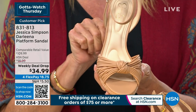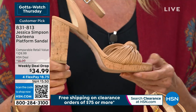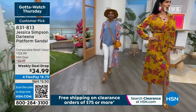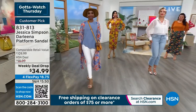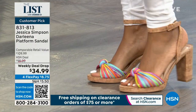If you have not shopped Jessica Simpson's line before, she's been around for 18 years doing this. It's a billion-dollar company, so I think she knows what she's doing. Jessica and her mom, Tina, pride themselves not only on style, how sexy and chic and fashion-forward these shoes are, but how comfortable they are. Right. So this is the perfect combination between comfort and style.